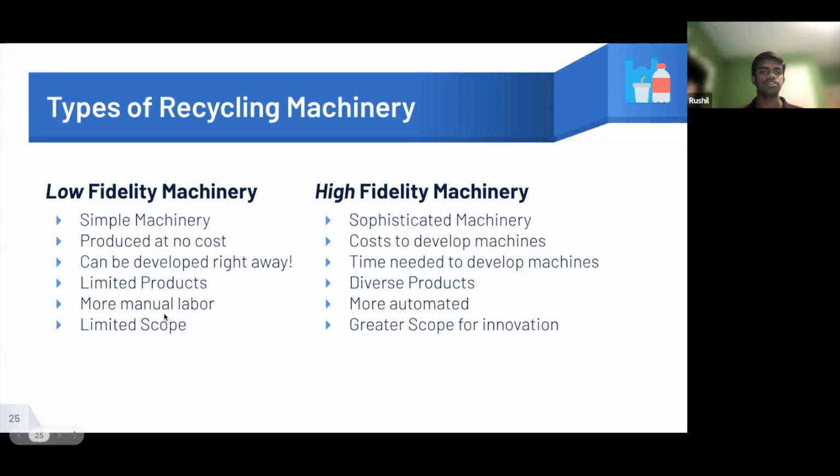Broadly, we see that there are two types of recycling machinery. We call them low fidelity machinery and high fidelity machinery. What we mean by low fidelity machinery is that it's very simple machinery. It can be reproduced at no cost and can be developed right away. The only downside is that there's a limited amount of products and there's more manual labor, but these machines can be produced at no cost.